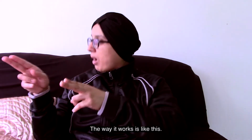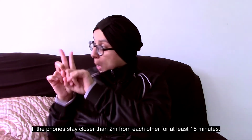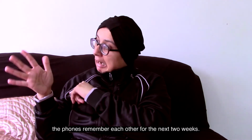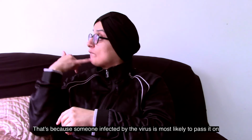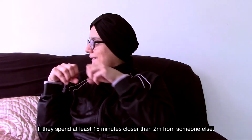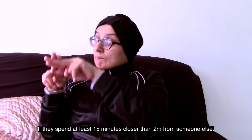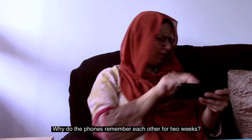The way it works is like this. If the phones stay closer than 2 meters from each other for at least 15 minutes, the phones remember each other for the next 2 weeks. That's because someone infected by the virus is most likely to pass it on if they spend at least 15 minutes closer than 2 meters from someone else.